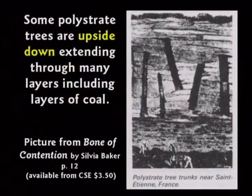column someday, and it happened because of a flood. So the geologic column, it's tragic that this is taught to students in school as if it's some kind of fact when it's absolutely not. It's a bunch of baloney. We cover that in video number 4 and also on my website.